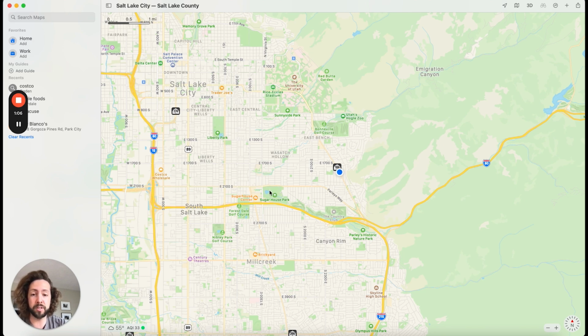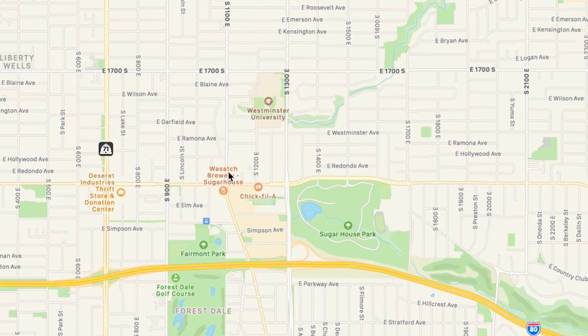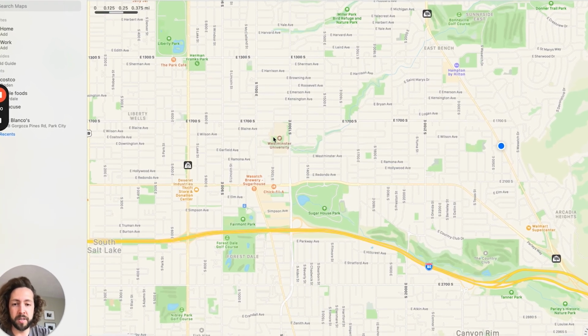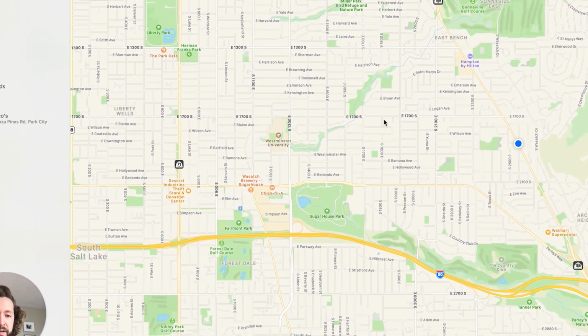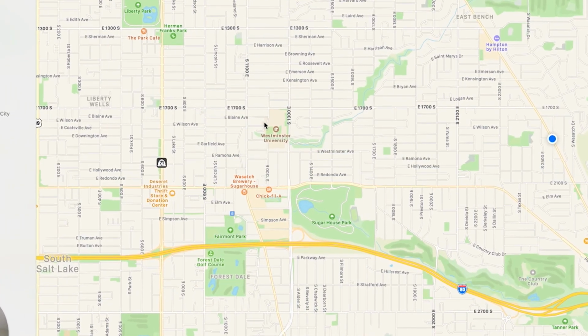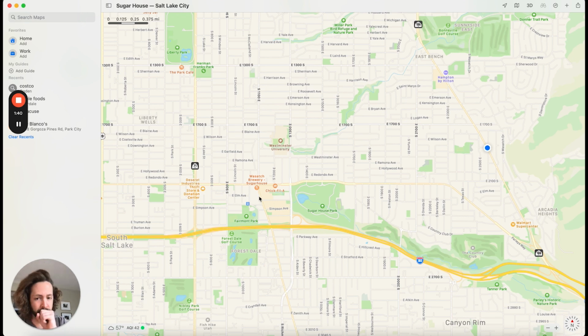And the neighborhoods to think about in those locations are the major metro area of Sugar House is right here at this intersection. So you've got Wasatch Brewery, you've got Chick-fil-A, you've got a lot of restaurants and retail within this zone. So housing around Westminster and this kind of area is really good. Sugar House is fairly walkable, but there's some good apartments in this downtown Sugar House area. One of them, I believe I sent you, so consider that.